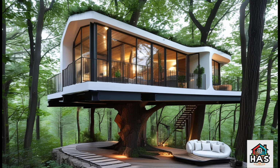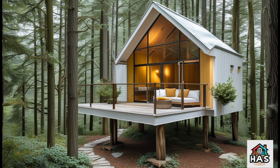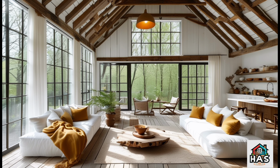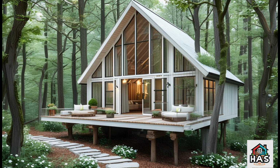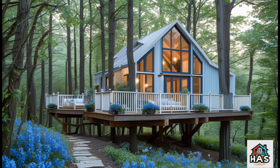And for those who work from home, imagine setting up your office in a space that feels like you're working in the treetops. Whether you're starting a new chapter or simply craving a change of scenery, this design offers a refreshing, inspiring space to live, create, and relax. So, if you've been searching for a home that's both beautiful and meaningful, the Breeze Treehouse might just be the perfect fit.